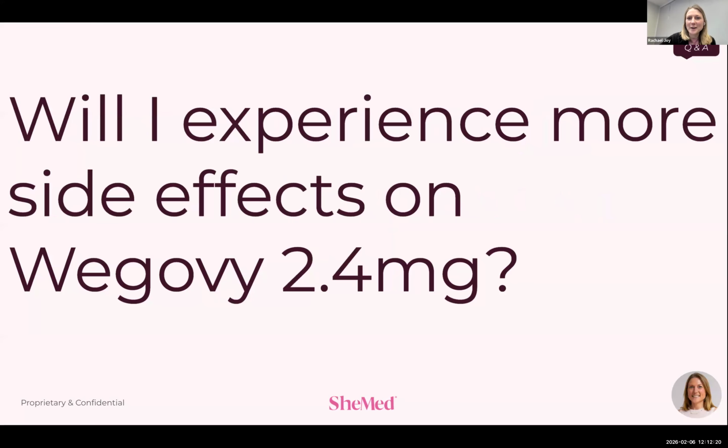I guess the next question really commonly asked is, will I experience more side effects if I'm taking more of the medication? One of the principles to remember here is that generally most people experience those side effects much earlier on in their GLP-1 journey. This is when the body is first adapting to that medication. So the majority of people who do experience side effects would be at those earlier stages, and they are mild and temporary.